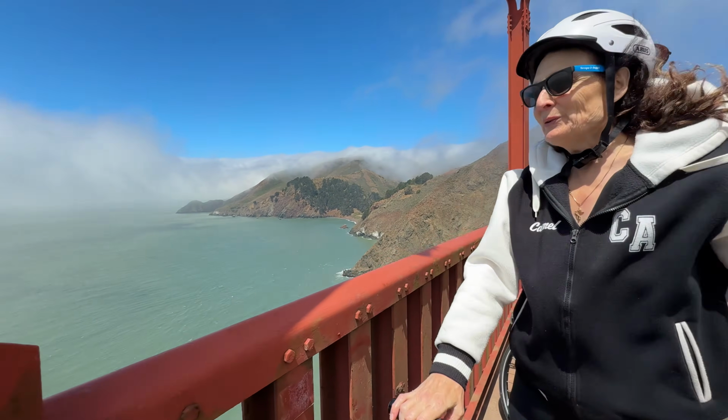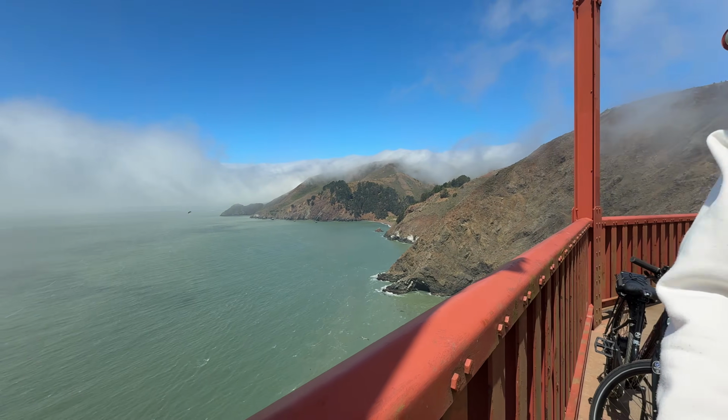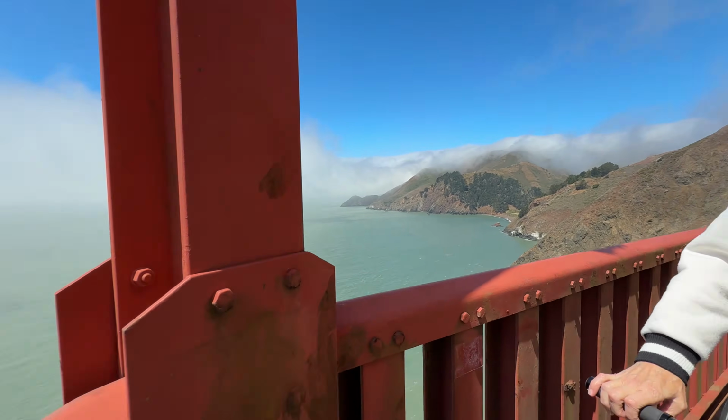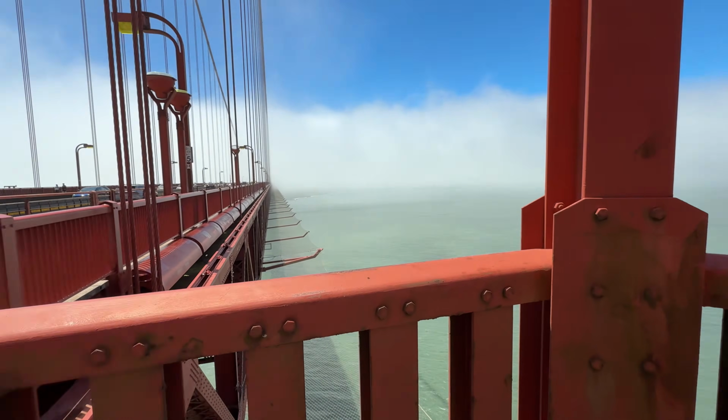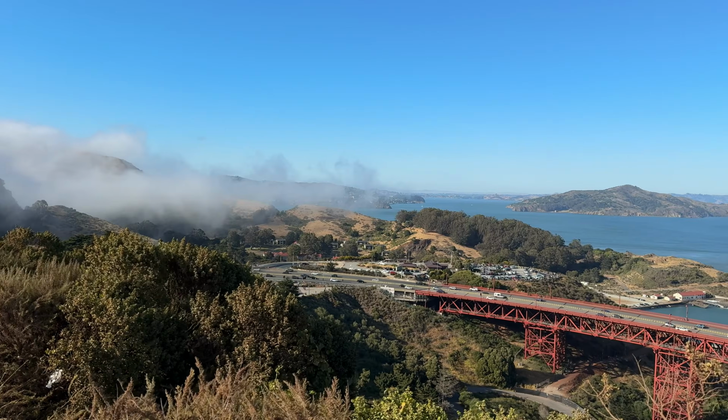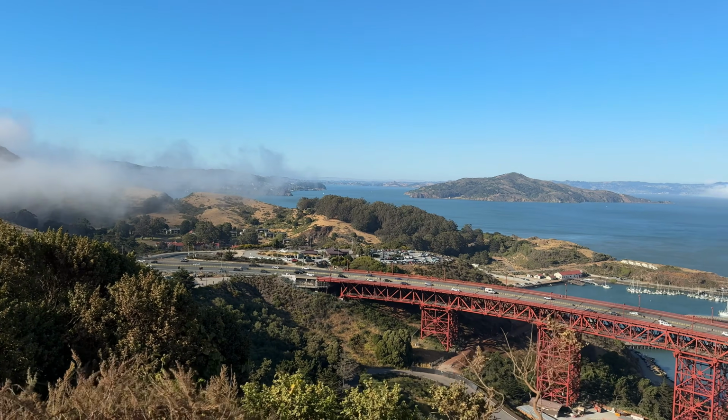This is really cool. We're kind of half in very cool, chilly fog, very moist. And then when the sun comes out and the wind stops, it gets really hot. It's really cool. I believe after biking this route today that we're actually back here.